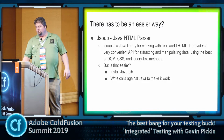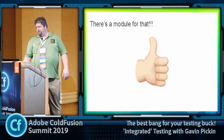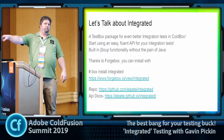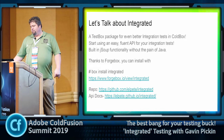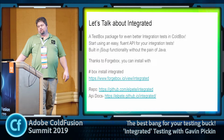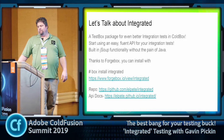But I wanted to show you something else. This is a module for that. So let's talk about Integrated. Again, another module by him, Eric. Basically, it's a TestBox package for even better integration tests in ColdBox. So start using an easy, fluent API for your integration tests.